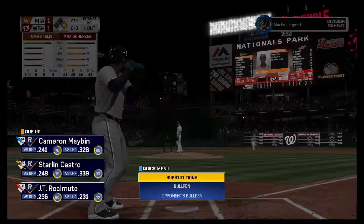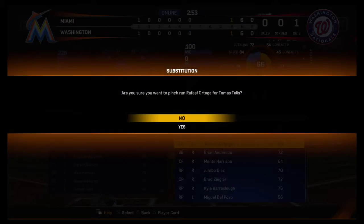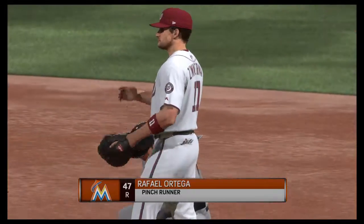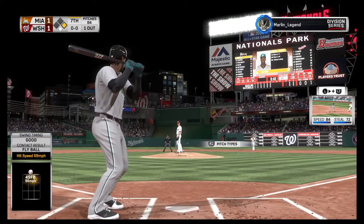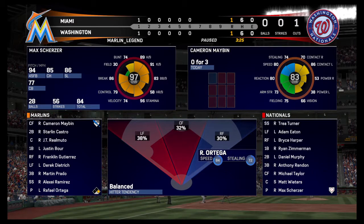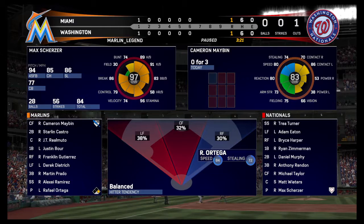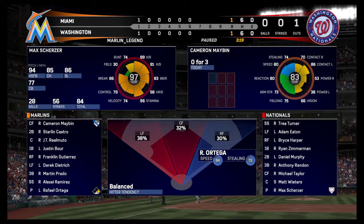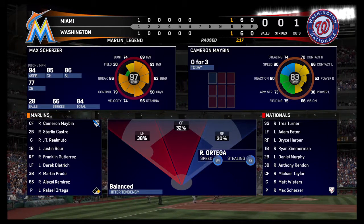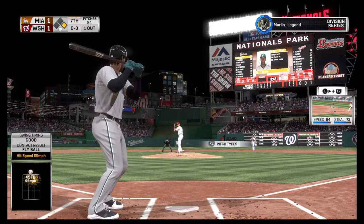Striding in once again, center fielder Cameron Maybin, number 1. No hits in 3 tries so far. He's struck out once. Attention please, time is called, and we'll have a pinch runner at first for the Marlins, and that'll be number 47, Rafael Ortega. Some action out in that Washington bullpen now as we see both a left-hander and a right-hander throwing.